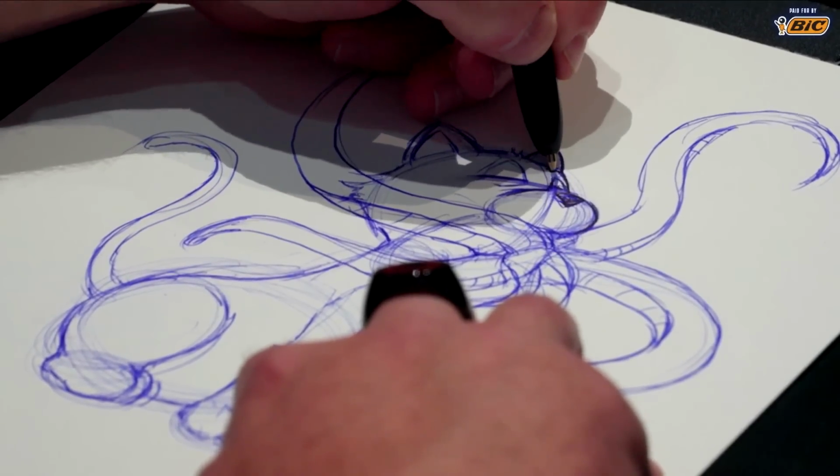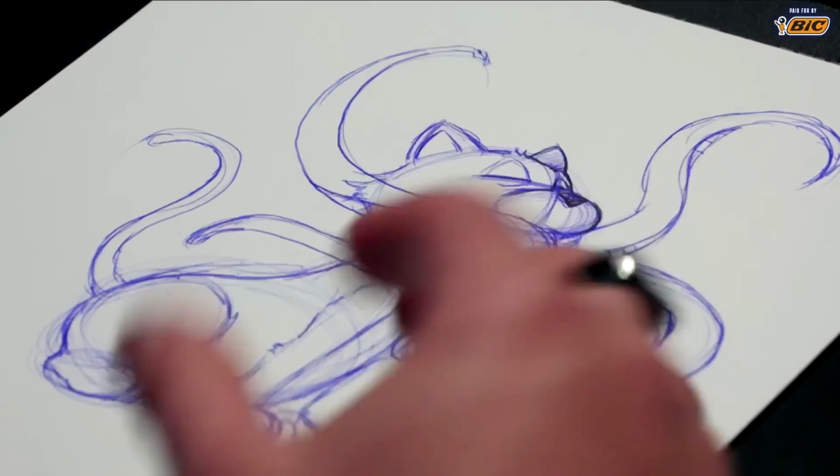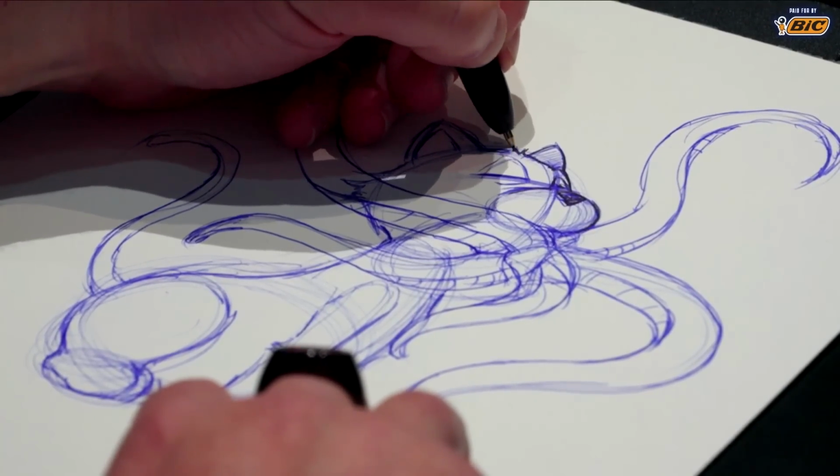So I start to really look for, I feel like I've got the basic structure, the basic shape of what I was trying to achieve there.